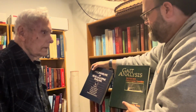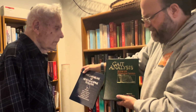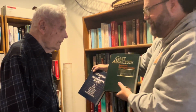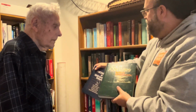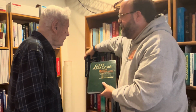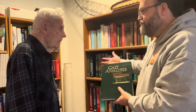That makes great sense. When you look at these books from a bookseller perspective, they are highly technical, incredibly specialized. I mean, where are you going to walk into a bookstore and be able to get a book on gait analysis or mechanisms of head and spine trauma? But when you put them all together, it tells a narrative or a story of not only your collecting interests, but your own specific interests over the years.